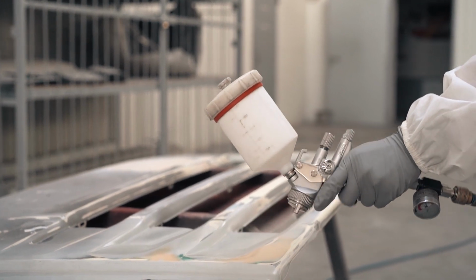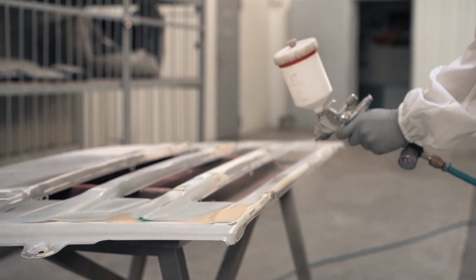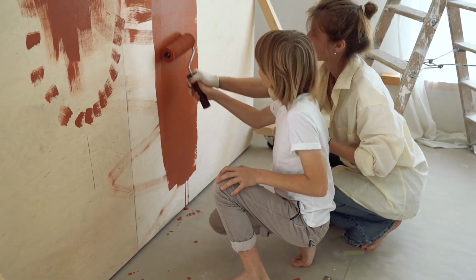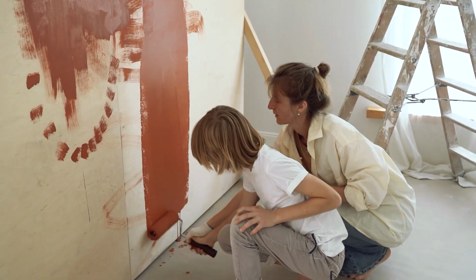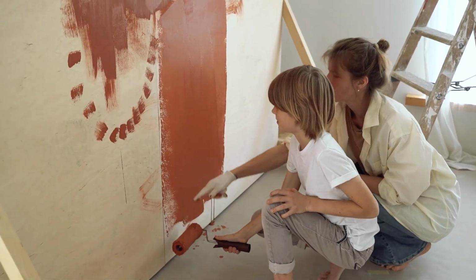Tackling a painting job in the near future? There are two main painting methods to choose from: paint rollers vs sprayers. Both options come with their own benefits and drawbacks, and which one is right for your project depends on several factors including your budget, DIY capabilities, and the area you're painting.